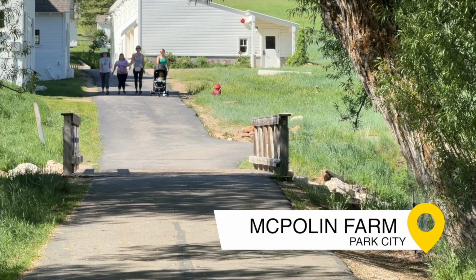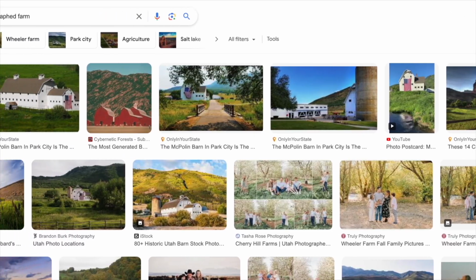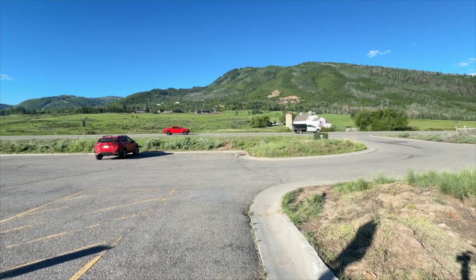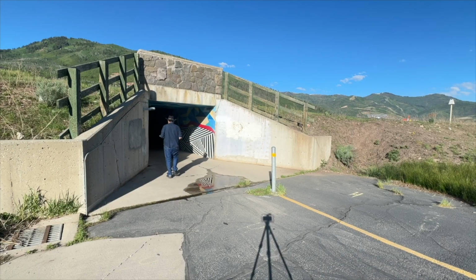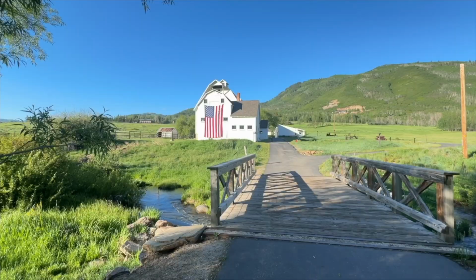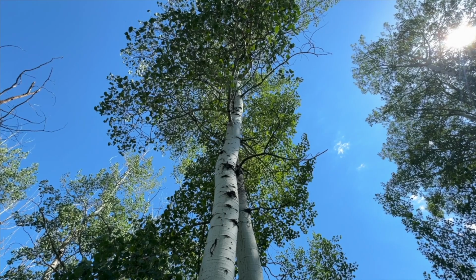Next, let's check out the historic McPolin Farm, which was originally built in 1922 and is said to be the most photographed farm in all of Utah. To get there, park across the street and walk under the tunnel, and now just enjoy yourself on these great paved trails free from the dashing cars at the side of the road. Tours of the farm are infrequent, but photo ops galore.